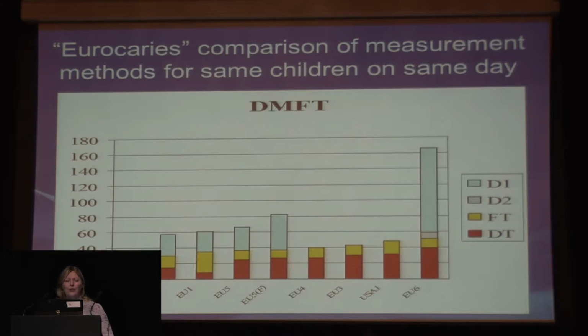A small number of the criteria systems also measured caries in the enamel. And you can see the variation there was even more noticeable. So this was one of the things that contributed towards the development of ICDAS, to try to have one standard measure for caries that could be used across the nation.